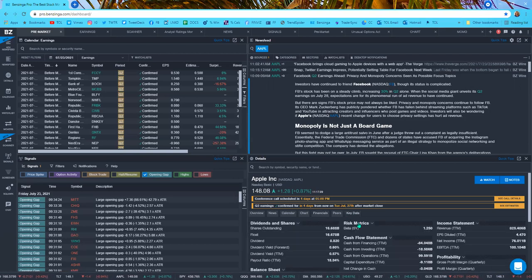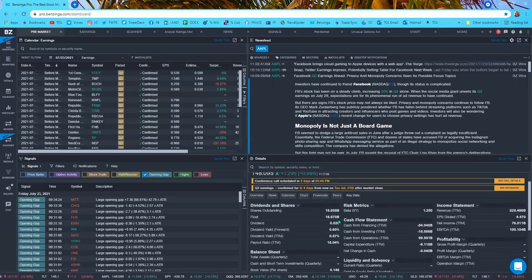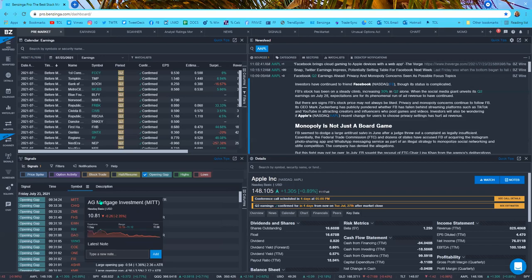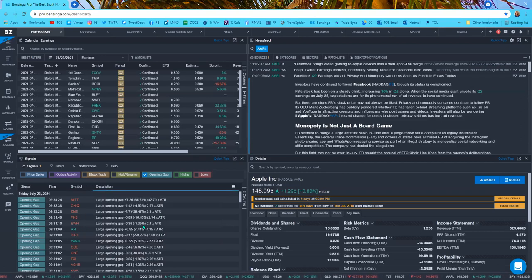Okay. And then you have here key data. You have the float. This is very new. They have introduced the float. I'm going to share that with you in a second in a different screen, because I have it in a different screen.